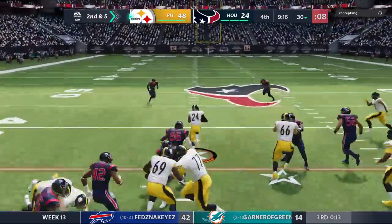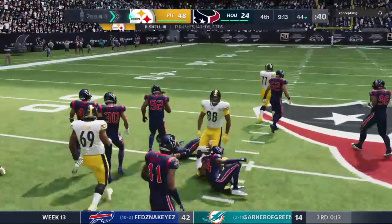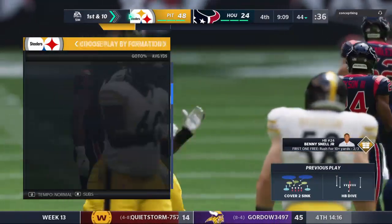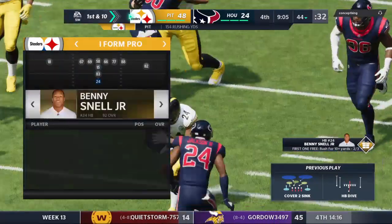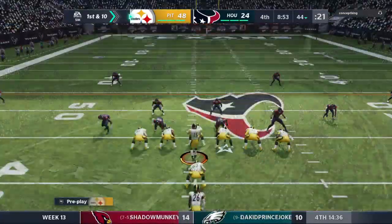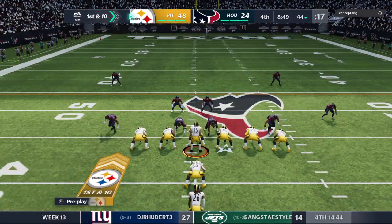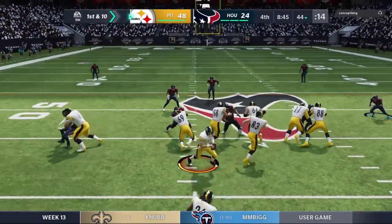Here's Snell yet again. And they'll get it up just short of the 45 at the 44. Give them 14 on that one and a first down. Well, that's a carry they have to be satisfied with. And throughout this game, they've been satisfied with what he's given them. Whenever they've needed a big run, a first down, he's the guy they've turned to. And it doesn't matter what the defense thinks. They feel like they've got the confidence to keep handing it to him and keep picking up good yardage.